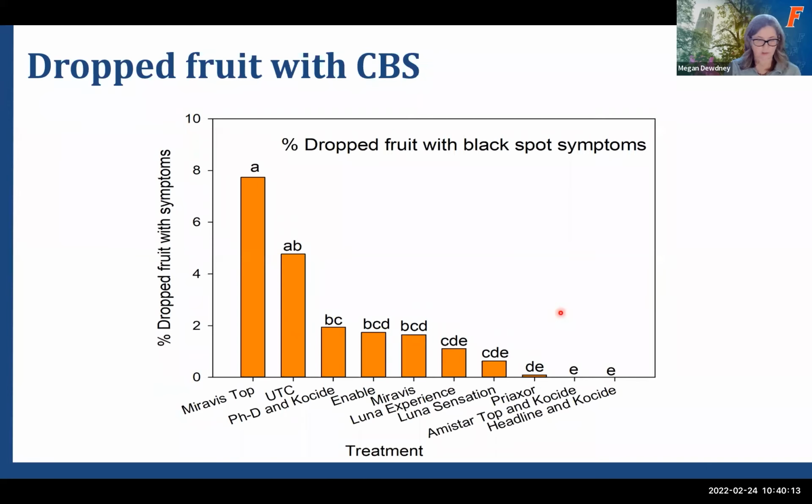But again, with such low disease in that year, it was hard to really make a whole lot of solid conclusions with that, which is why we haven't changed the recommendations.